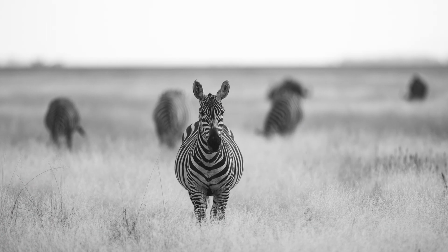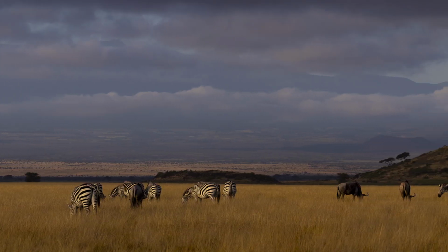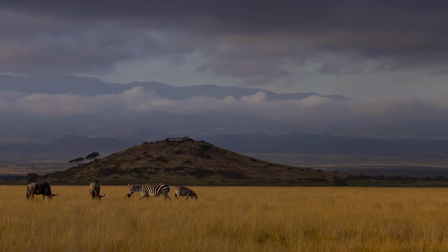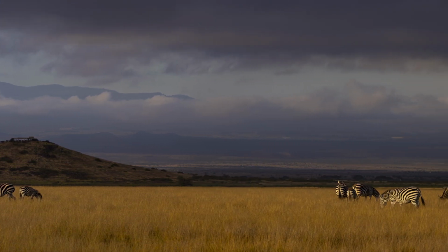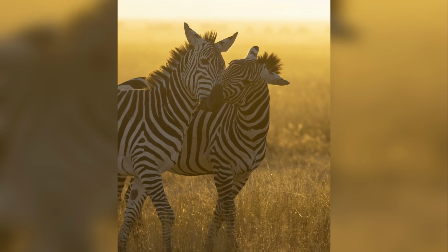Now zebras are another one of Africa's iconic species which you can photograph really nicely in Amboseli. Its huge wide open spaces, its slow rolling hills and its very short grass make for beautiful opportunities to get nice landscape type images of the zebra herds, as well as beautiful close-ups of individuals. We spend many hours each day photographing zebras, trying to look for something different in each sighting.